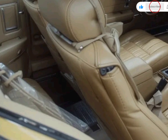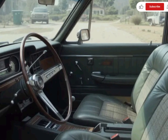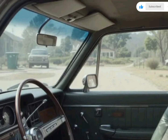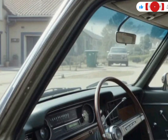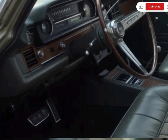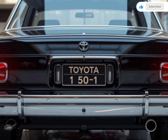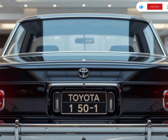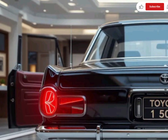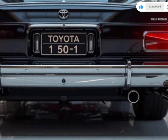In March 1979, Toyota unveiled the fourth-generation Corolla, designated as the E70 series. This iteration departed from the rounded contours of its predecessor, adopting a more angular and squared-off design that resonated with contemporary automotive aesthetics. The new design philosophy emphasized linear contours, contributing to improved aerodynamics and a modern appearance.